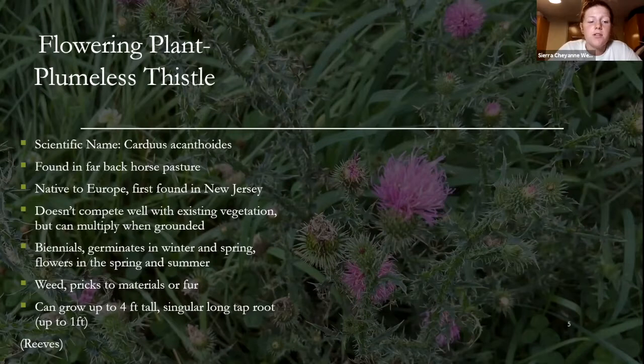They are biennials, so they germinate in either the winter or the spring of 1 year, and then they flower in the spring or summer of the next year. They are a weed, so their pricks or their flowers stick to materials like our clothes. For example, these thistles here were found in the horse pasture, and they are often found in the horses' tails because they stick to them. They can grow up to 4 feet tall, and their taproot goes straight down in the ground, and they can reach up to 1 foot long.